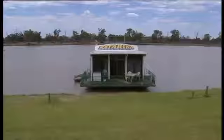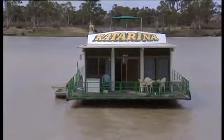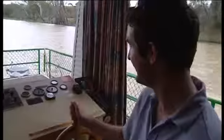No special boating licences are required to operate a houseboat, but it does pay to designate a skipper and make it clear who the crew are. We elected Robert as our skipper.